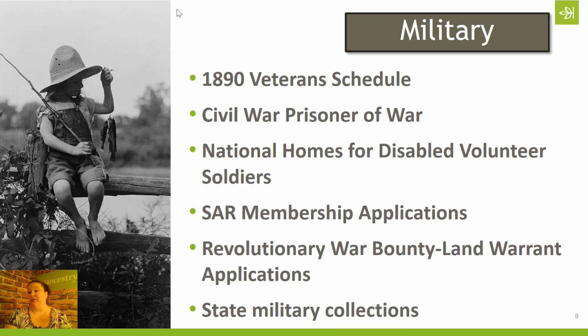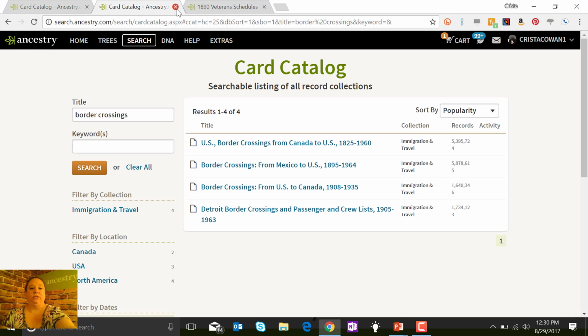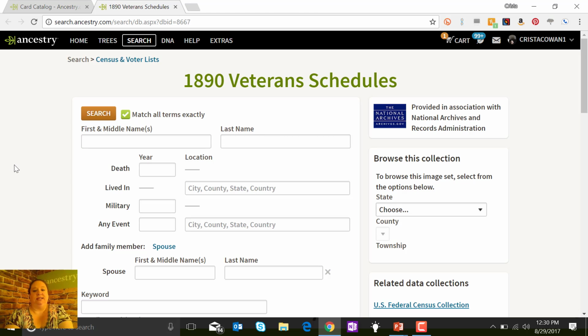Now, I'm just going to run really quickly through a list of military records. In particular, let me just start with the 1890 Veterans Schedule. Now, most of you know that the 1890 US federal census was destroyed. There was a fire, and then there was water damage from putting out the fire, and only fragments of the 1890 US federal census survive. However, the 1890 Veterans Schedule was collected as part of the 1890 census, and specifically what was requested was information about veterans and widows and orphans of the veterans from the Union Army during the US Civil War. Now, there are some Confederate soldiers who are included in this as well, but essentially we've got this really great veterans schedule that lists information about those individuals, and this piece of that 1890 census survived.